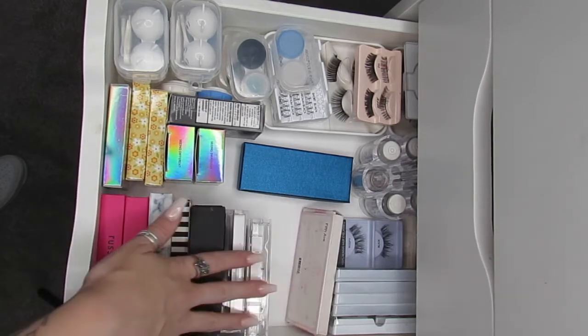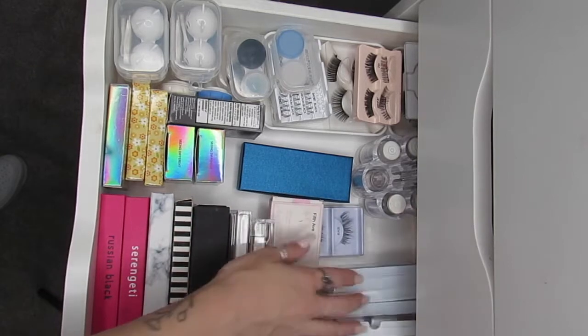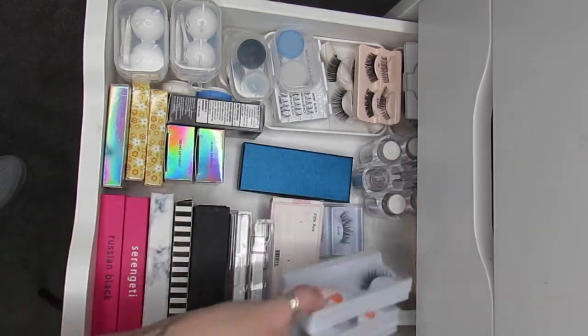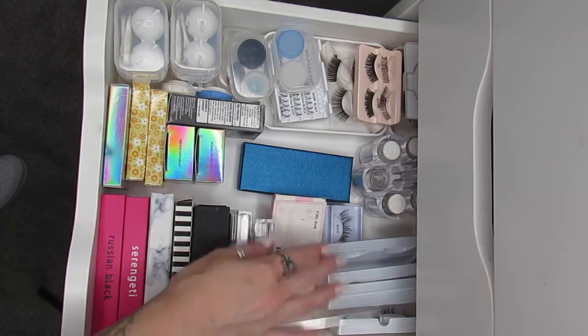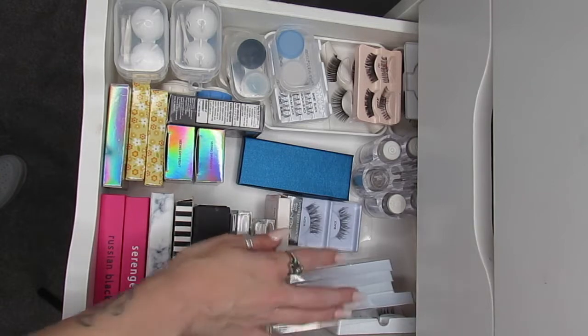We have some velour lashes, some cocoa lashes, the Creme Shop. Back here, all of these ones are just, I don't even know the brand. I picked up a pack of 20 of different styles of lashes when I went to IMATS, but they didn't say a brand on them, so those ones just kind of live back there. Not sure what they are.